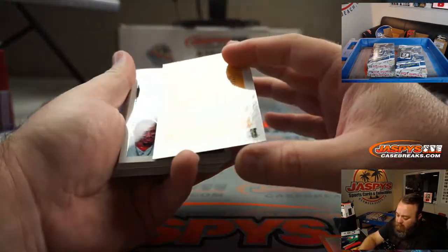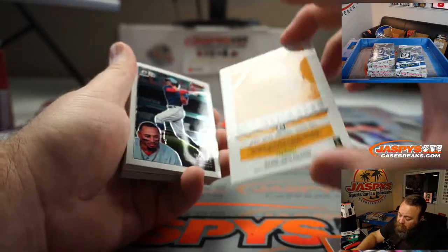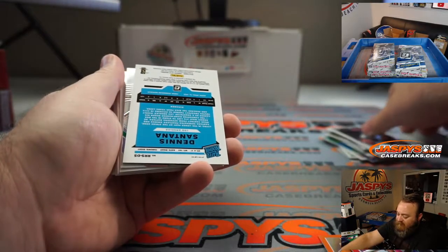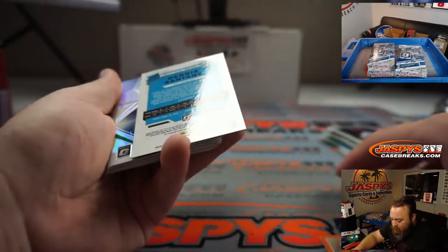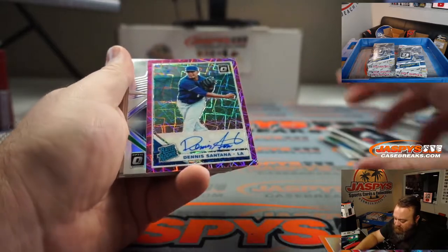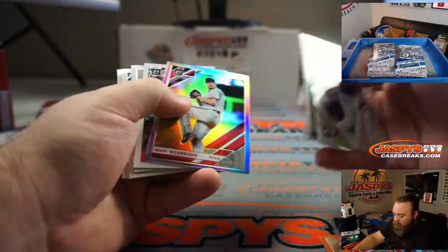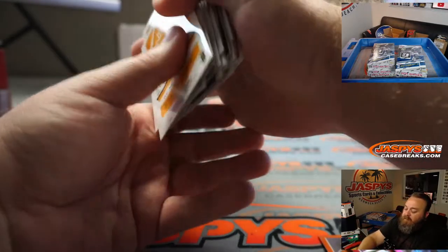Walker Buehler, red, white, and blue, numbered 98 out of 150. Will Noriano, rated rookie. Dennis Santana, rated rookie auto. Pink velocity. But I don't see any numbering on there. Interesting. So I guess it's not the regular pink velocity. Or, I don't know. No numbering, but. Carter Kieboom, rated rookie. There you go. I think 15 was the lowest.